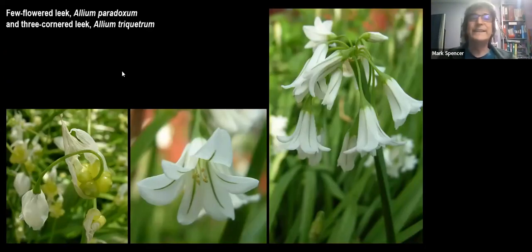Now, I talked about leeks earlier on. I talked about our wild garlic, ransoms. Here we have two non-native relatives of a native plant. This one in particular is emerging as a very significant invasive species in woodlands and ancient hedgerow and cliff habitats in southern Britain, and it is starting to make its mark in the Greater London area, and will become, I fear, in the future to have quite a negative impact upon our woodland ecosystems.